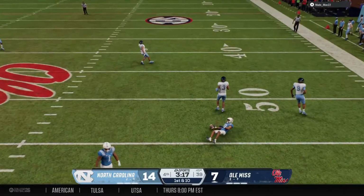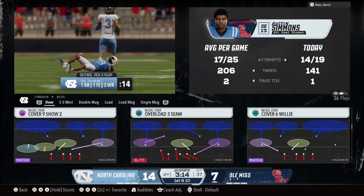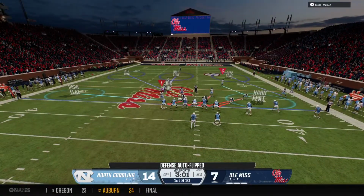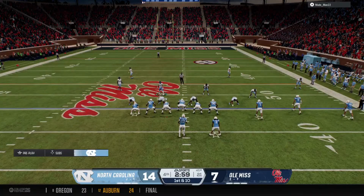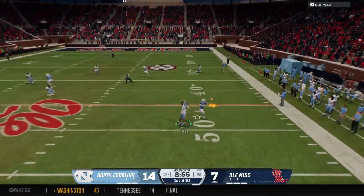Oh, what a kick. Flying through the air like a superhero to make the grab. Man, I love the catch radius on this guy. If you just put it somewhere near his body... Take sacks. Just run the ball and kick field goals. You can't do anything else. Showing you his athleticism and also his concentration.